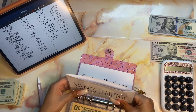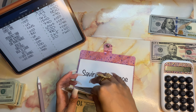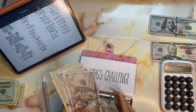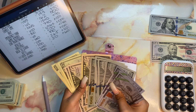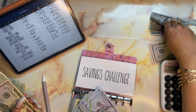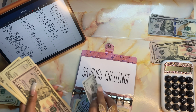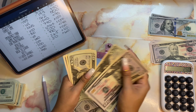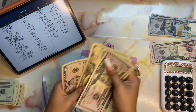On to my savings challenge. All right, let's swap out some bills. So $50, $100. So that's $100 banknote. $50, $70, $90, $110, $130, $150, $170, $190, $200.